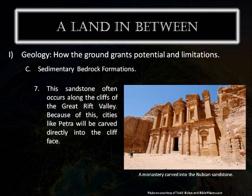And here is an example of work in Nubian Sandstone, here along the cliffs of the Great Rift Valley. And we see cities like this. This is taken from the city of Petra. Specifically, this is a monastery in the city of Petra. And you notice that this building has been carved directly into the cliff face. Instead of moving the stone, we've just basically figured the stone's already there. Let's just cut our building directly into it. And it takes monumental effort to move sandstone. And so frequently you will only find sandstone buildings along the Transjordan side of the Levant.